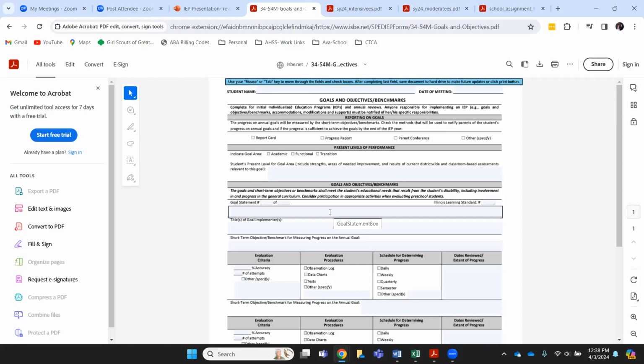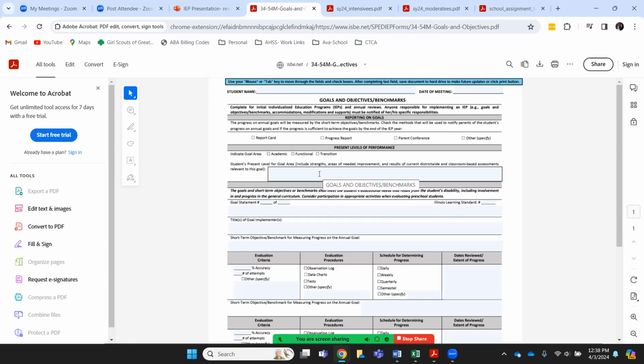To meet those, they're going to take those learning standards and modify them so that whatever we're working on would meet the need for that learning standard. Again, all goals need to have some present level of performance written out, like where are they at towards this particular service area. There's the goal statement, the title of who would be implementing this.